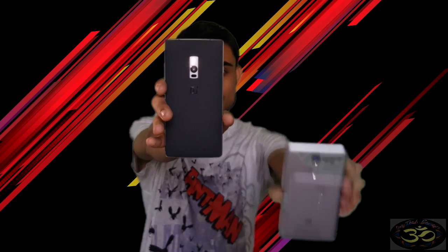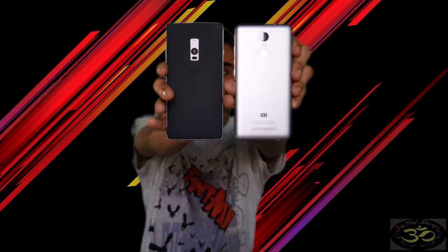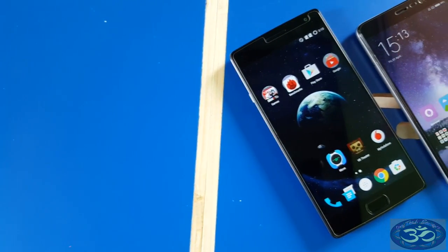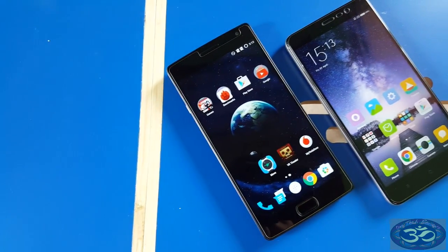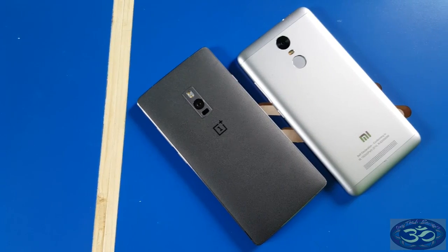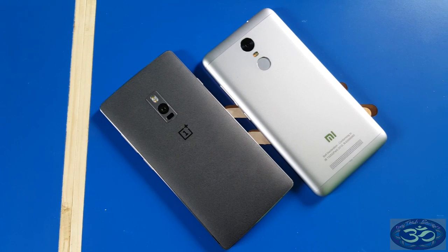Today we'll be having a speed test comparison between the OnePlus 2 and Xiaomi's recently launched Redmi Note 3. We will begin with the specs comparison, then we'll move on to the boot up times. We'll check out how much the phone takes to open apps, multitasking, and then boot down. So without further ado, let the battle begin.